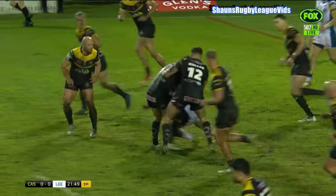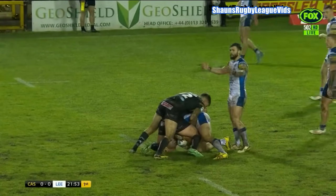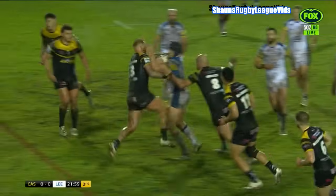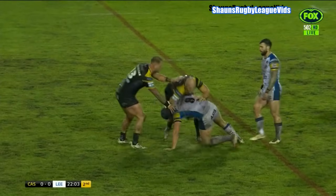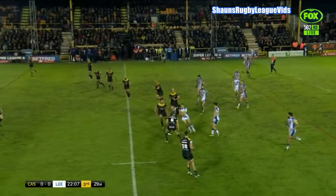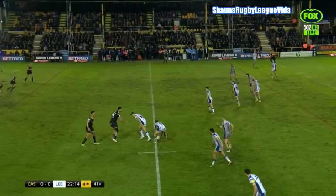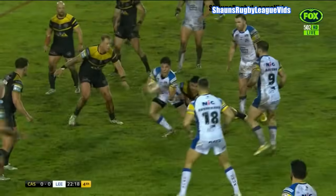Frawley with a big dummy. Up to the 30. The pitch getting heavier in front of our eyes here. The rain has thankfully eased off. Zalewski goes forward. Well, the kit man for Leeds is going to have a big job this week, that's for sure. And the groundsman for the Tigers is going to have a big job as well. Ball carried forward by Leeds, and that is Mikel Goudemont making his 100th Super League appearance.